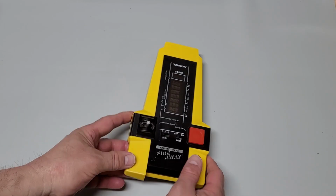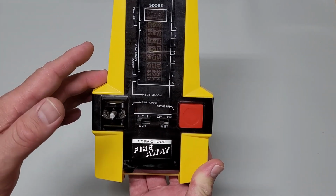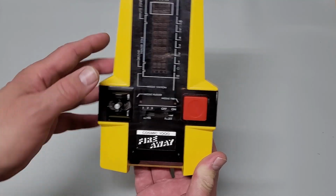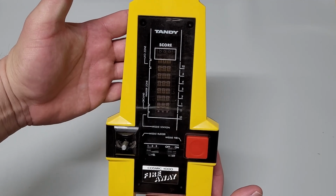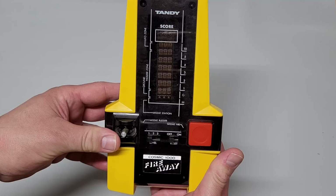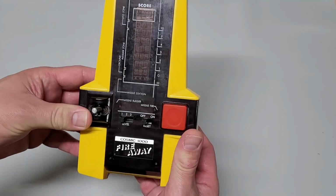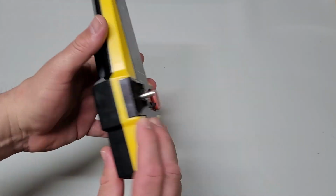So let's examine this a little bit. I have to first say I love the color. I mean, this will definitely stand out from the others that I have. Now the shape of it also gives you that spacecraft look and feel, which a lot of these games that are space related kind of do. Not all of them, but some do. And let's see what else we can see about this.